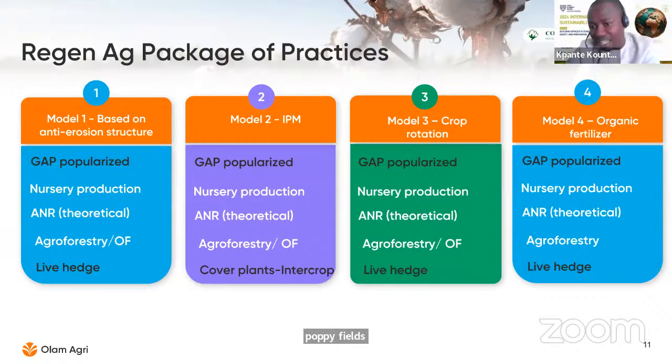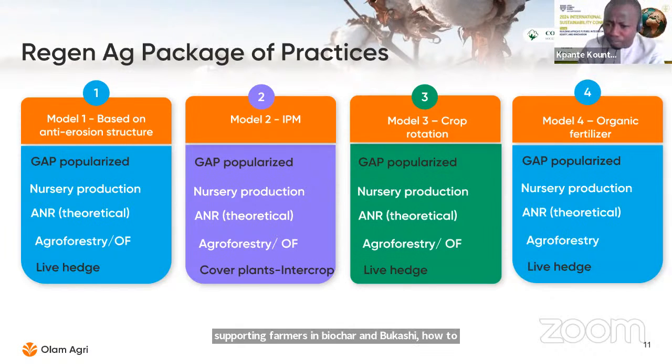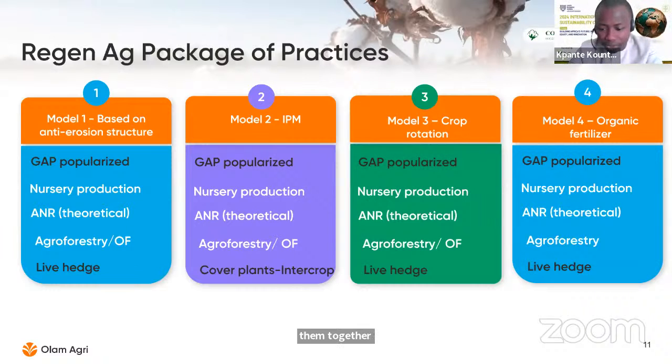For organic fertilizer, we support farmers in biochar and bokashi: how to produce biochar, how to produce bokashi, and then how to use them together to activate the biochar.